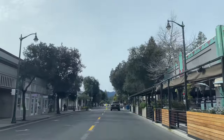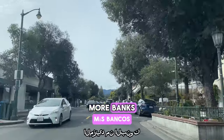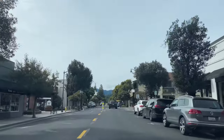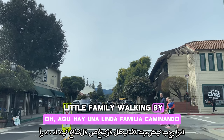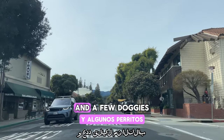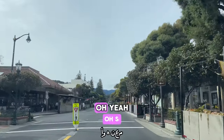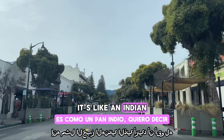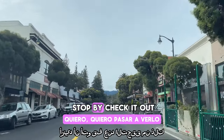There's lots of retail shopping, places to get your hair done. More banks. Oh yeah. Plenty of cool things on the street. Oh, here's a cute little family walking by. Yep. And a few doggies. Oh yeah. There's the Manresa bread. It's like an Indian bread, I want to say. That place is crowded right now. Man, I want to stop by. Check it out.